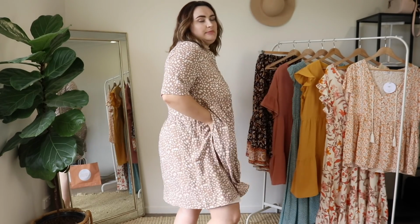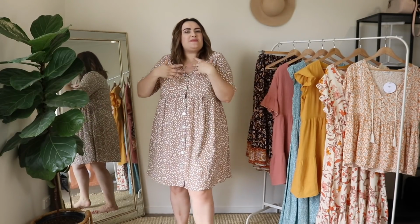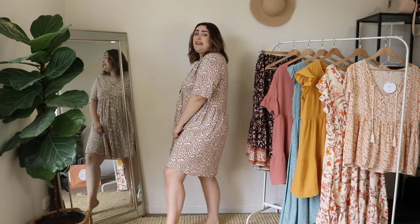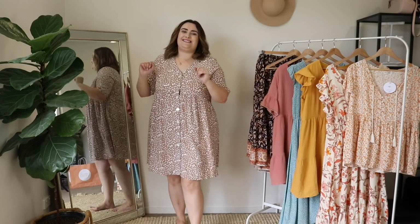Now this one has pockets, which, can I say, is a plus. I don't know why I'm so obsessed with pockets. I feel like I'm not the only person, and I don't know why we love pockets so much, but it's just an added feature. The length on it is really lovely, and I think that's something that a lot of brands miss out on, is that length. It's very modest. It's very mum casual. I could definitely see myself wearing this to the park with the kids, bending over to help them, and it's not going to show my hoo-ha to the whole world.